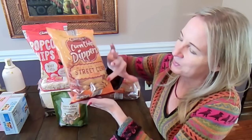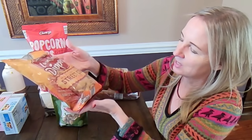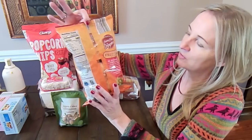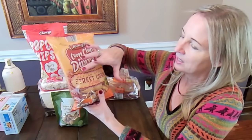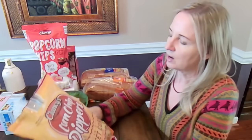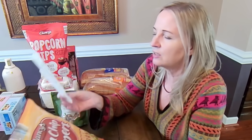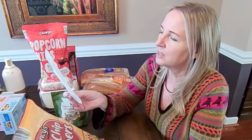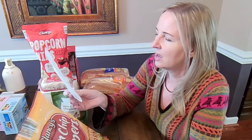But you can see here with the opening on the package, you can see the little corn chips in here. This is 9.25 ounces for this bag of corn chip dippers, and they have this flavoring on them, Mexican style street corn. I don't even know how to describe it. I don't even know what you would call it. It's kind of sweet, but it also has a weird little spiciness to it. It's not hot. It's not like a hot and spicy thing.